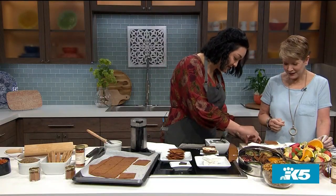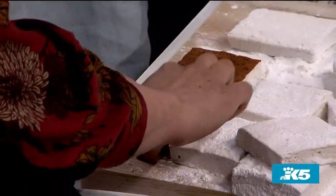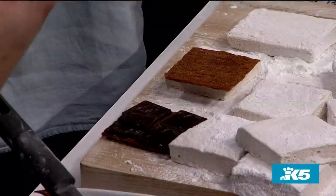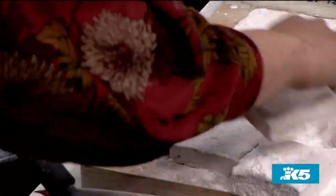So just make a stack of whatever chocolate. We use dark chocolate for this just because I think it complements the rest, especially because it's bitter, and I think it goes really well with the curry. I love the idea of all these different flavors existing together.